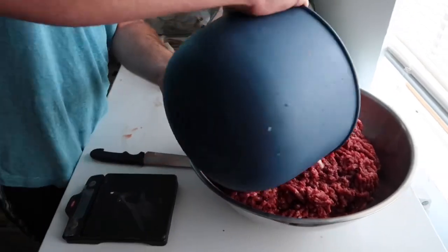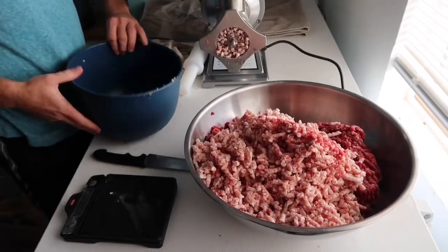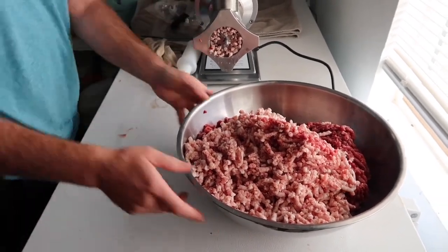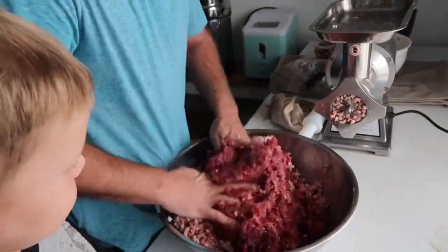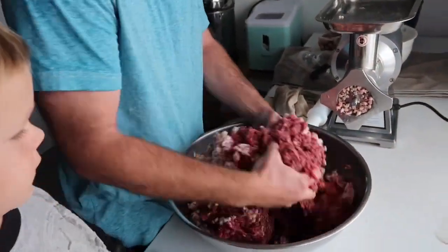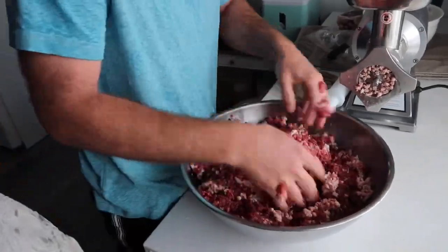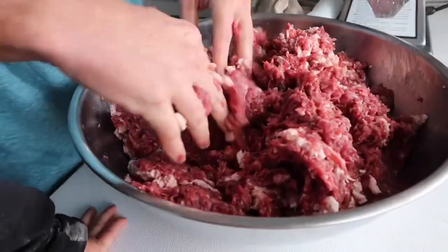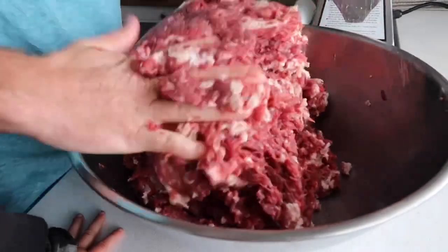Today I have a pretty cool video for you. We are processing our turkeys and our buck that we got before season ended. We had some bags that we wanted to grind of him, so we just put him in the freezer until we had a big enough selection, and a big enough pot to pull the grinder out, because it is a lot of work.